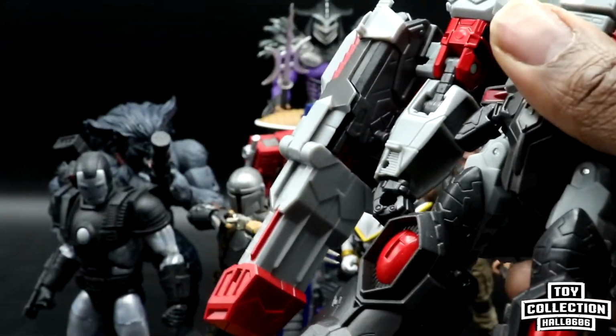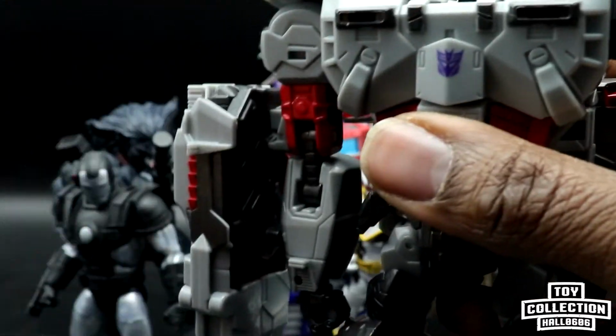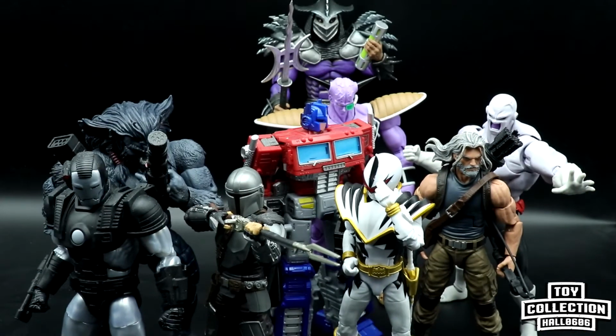It's getting very hard to choose, but it's not one of my top 5 favorites. But I do like the details. I do like the various molds it has. Again, it retains that Megatron look, but with an awesome looking design. So it's going to get harder here.